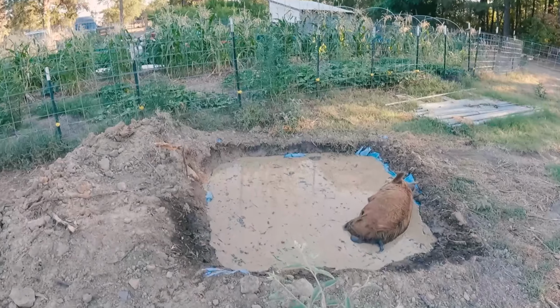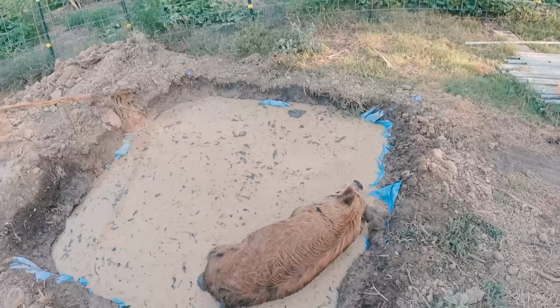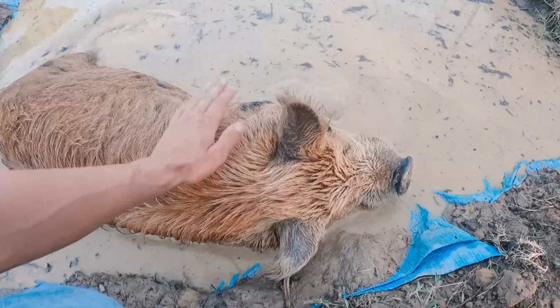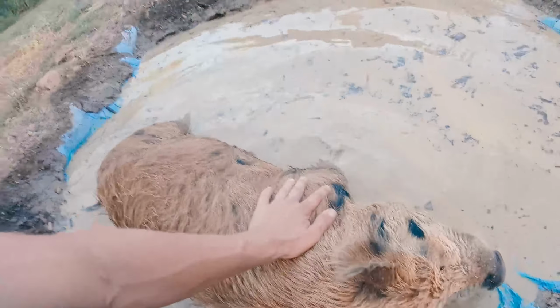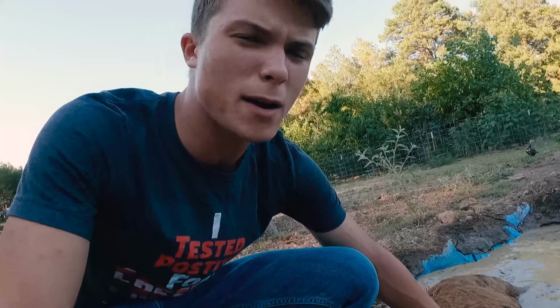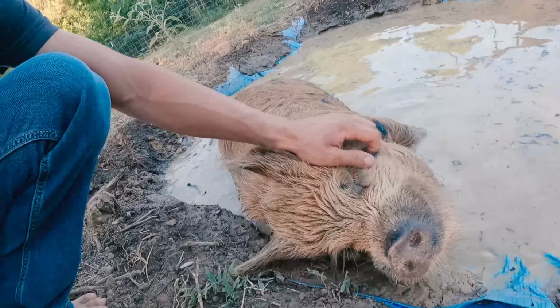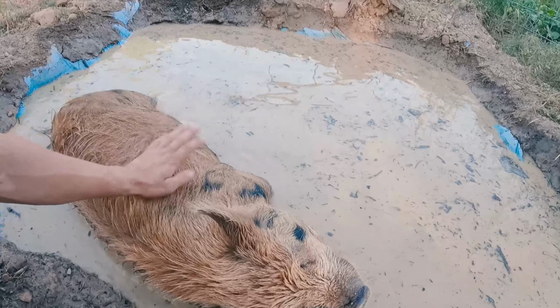So it is the next day, and so far no more fatalities. As you can see, their little pocket pond has been doing very well. We still need a name for these two. Hey buddy. They pretty much live in this during the day. I like to always come out here once in the afternoon or early evening and just spray them down with the hose, even if they're in here, just to keep them cool.